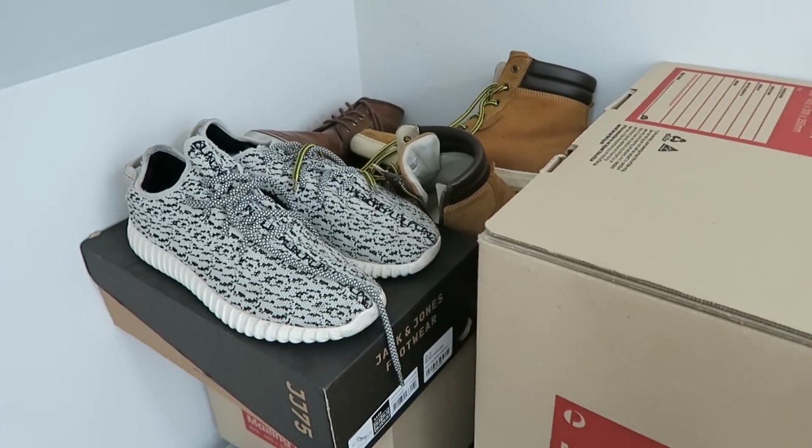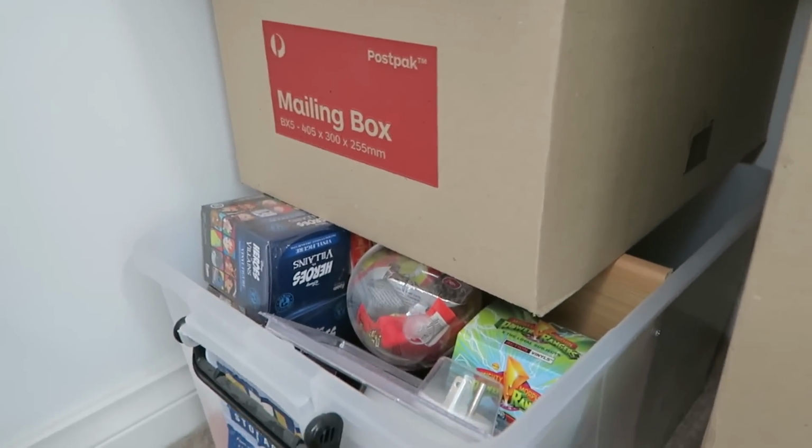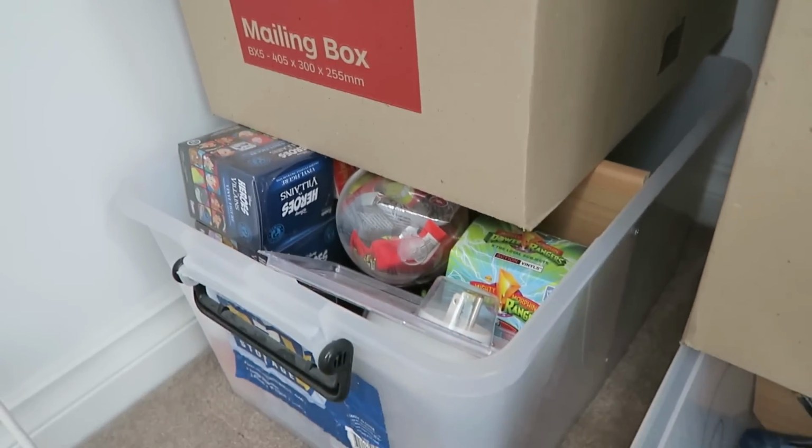So getting next to that one is my shoe collection. Don't have too many shoes at the moment. I just got my Yeezy Boost 350s, which are amazing, the new Kanye West sneakers, or the old ones by now. Then we've got my Jack Jones high tops, which I love so much, a really awesome alternative to Timberland shoes. And then we got my going out boots as well. All those boxes there? Yeah, that's fan mail that's waiting to be opened, I'm sorry.